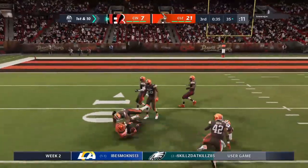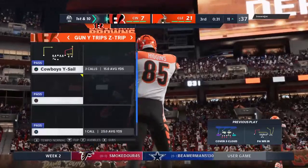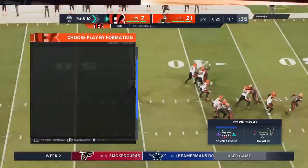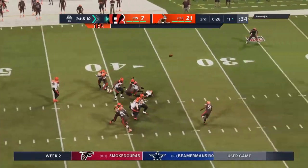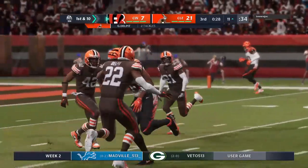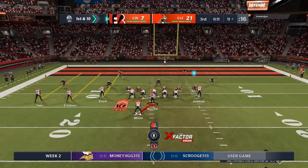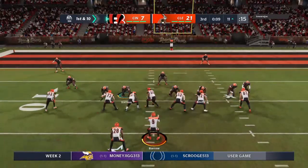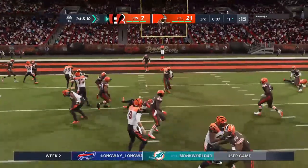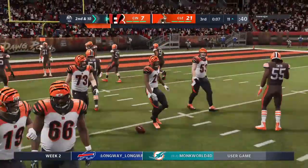Able to find Higgins. And he gets this one inside the 15, just a yard or two shy of the 10. That's back-to-back plays of over 20 yards. First down, Cincinnati. Now a 1st and 10 at the 11. On first down, Mixon. Officially no gain on the play, and it's 2nd down.